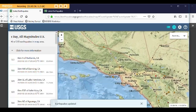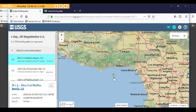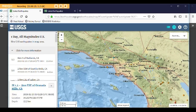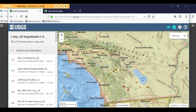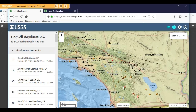Coming on down the coast. Uh-oh, here's two here. Here's a 1.9 just off of Malibu Beach at 9:54 this morning, and a 2.6 at 3:30 this morning. Right there. Here's a 1.2 near Granada Hills. Here's a new one, 1.1 near Redlands. Mexico is clear as far as reporting. So in Southern California, we're seeing 53 here on the map right now.